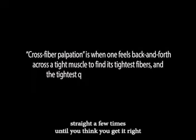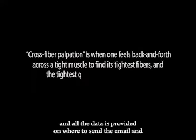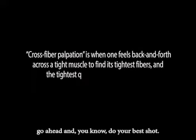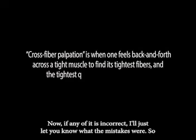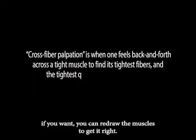Try it a few times until you think you get it right, and then send that photo to me, to my email. All that data is provided on where to send the email, and go ahead and do your best shot. If any of it's incorrect, I'll just let you know what the mistakes were. So if you want, you can redraw the muscles to get it right.